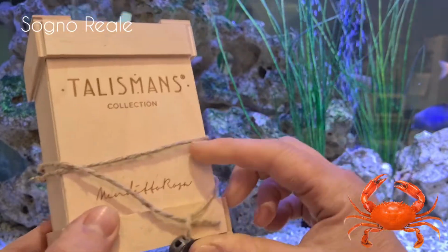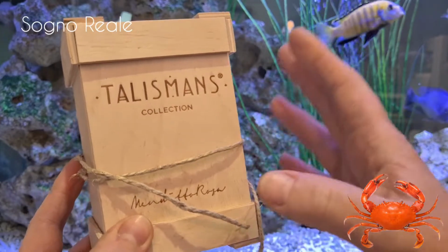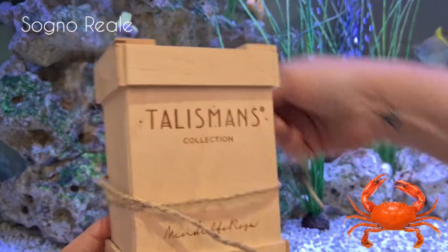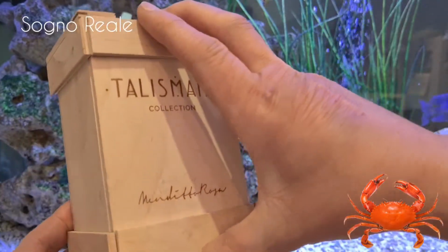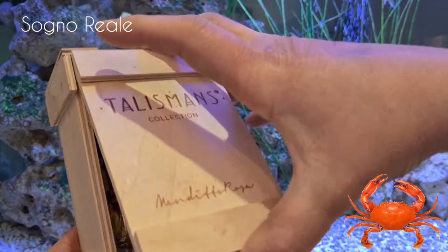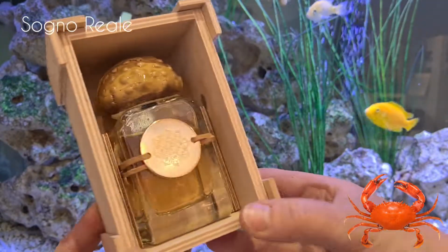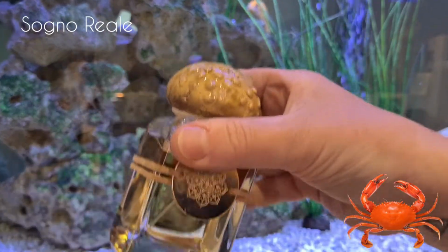I'm not too familiar with the company, if I'm honest, and I'm not familiar with any other fragrances of this line, but this is one that I've always wanted. I do keep it in the box because it's a kind of a special one, and I don't want to risk any damage to it, so it's kept in the box. Now then, this is Sonia Riel. Now you can see why I say it's connected to the beach, at least crustaceans.